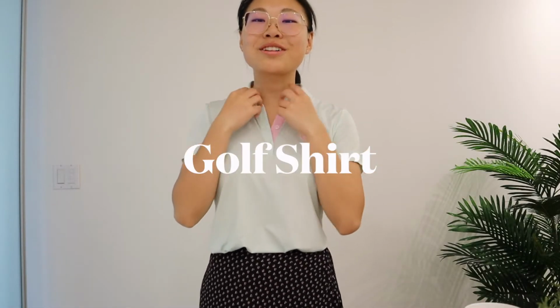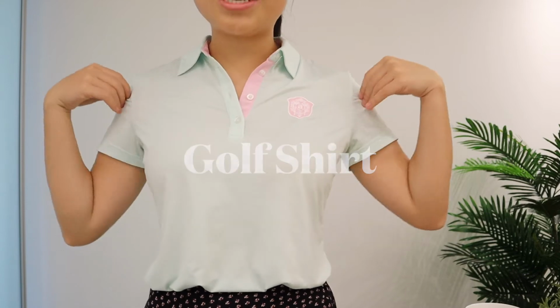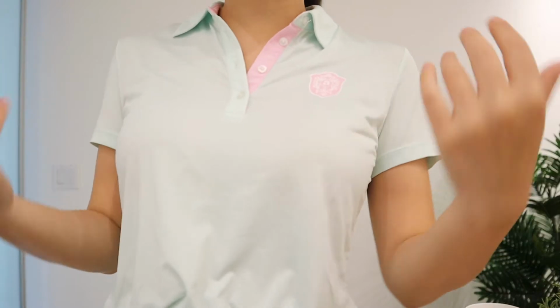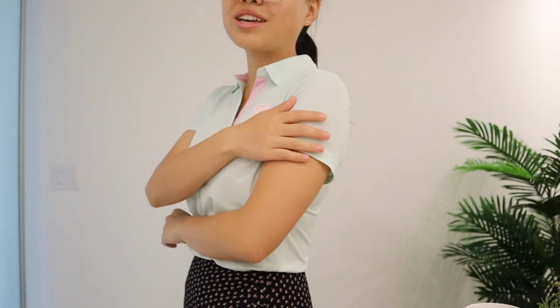Now let's get on to tops. The classic short sleeve collared golf shirt. This is kind of the defining part of your golf outfit. By wearing a polo, you basically just created this golf aesthetic. And also the material, this one I got from China, but you can get similar ones at all the brands. Just make sure you get a light breathable fabric. That's great for different weathers, and especially if it's really hot outside.